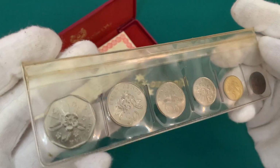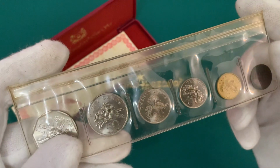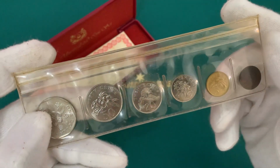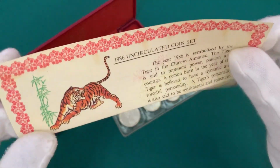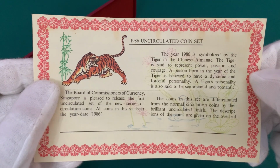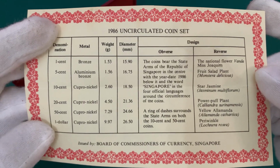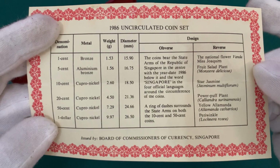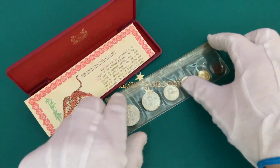Packaging is a little bit tarnished. Well, what can you expect? The set is more than 35 years old. It appears to be made of PVC, which is not good. Oh well. Here's a look at the certificate. And we'll go ahead to the second set.